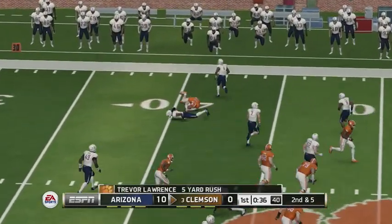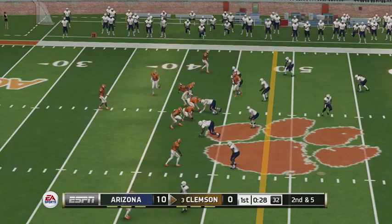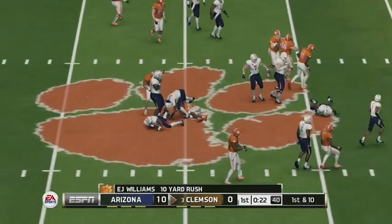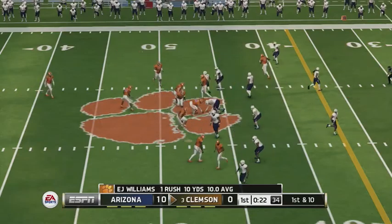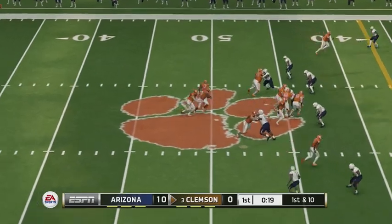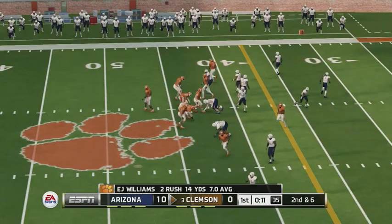Some open field. Gain of 5. That brings up 2nd and 5. Makes it to the 47. Gain of 2 yards. First down. Decent pickup. Gain of 4 on the play. That makes it 2nd and 6.